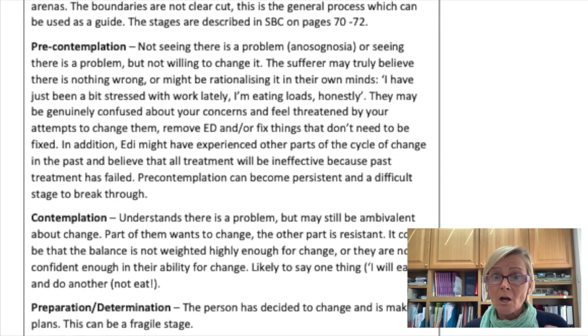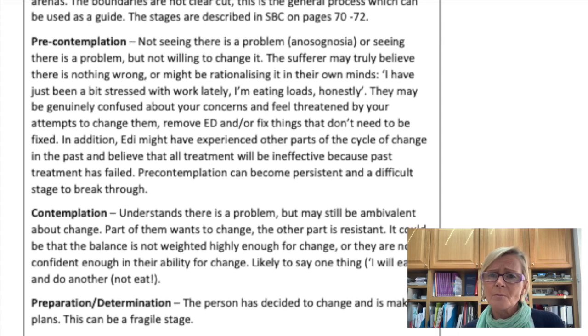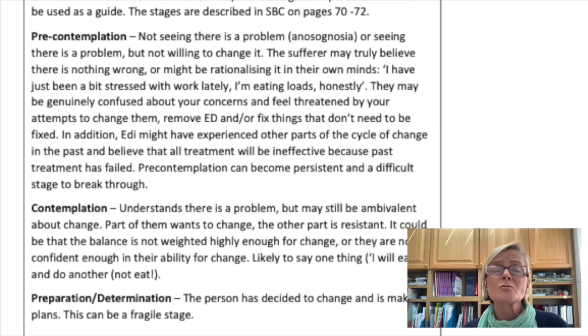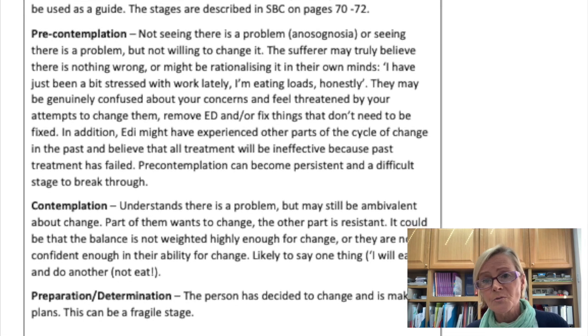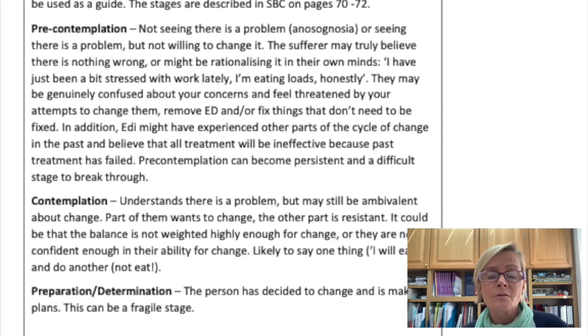They might say, I'm going to do something, but then they're unable to do it. And it is that time when you wake up in the middle of the night and things go round and round in your head. And we have a marvellous tool for carers to use at this stage called the decisional balance.